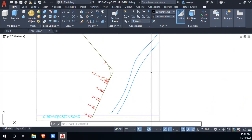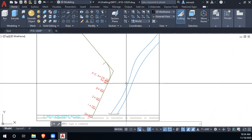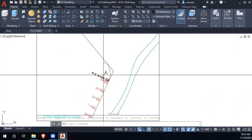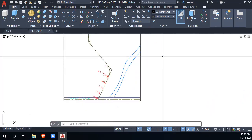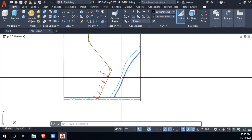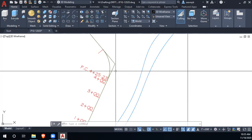So T, space, and then you get an option for no trim or trim. Good. Yeah, so this is kind of tedious, I think. If you had a long traverse like this, it would take a while to do all this. Well, there is an automatic way to do it, and we'll go over that. But I want to make sure we get the fundamentals on this one. So we'll just have to bear with it for a minute.